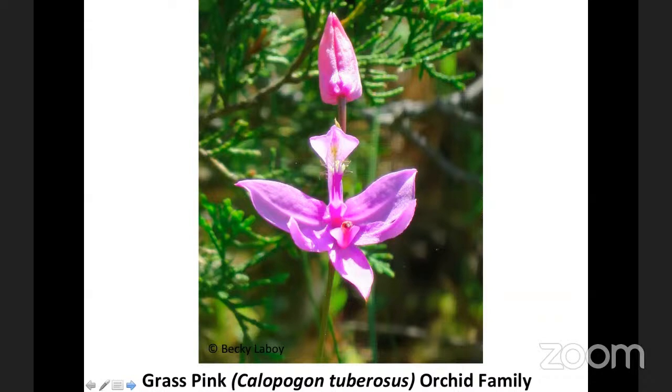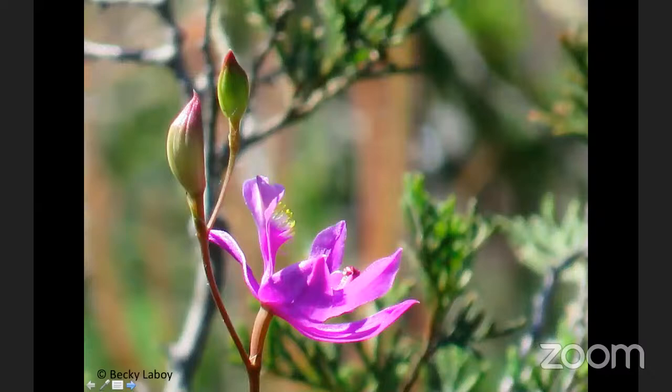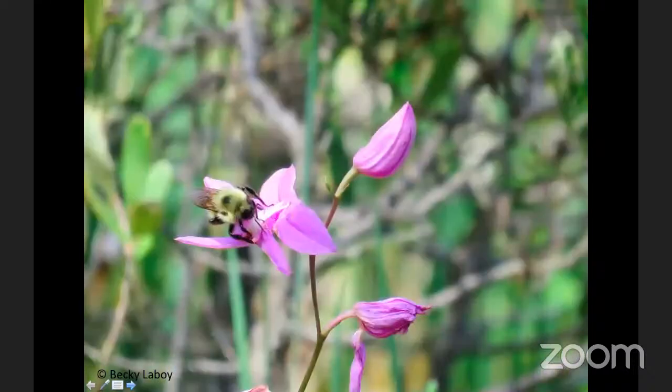It blooms in early or mid-June to late July. A flowering scape grows from an underground bulb. And on the scape, you can find a handful of individual flowers that bloom sequentially up the stem, starting at the bottom. The flower is made of both petals and sepals of the same pink color. The uppermost petal is bearded with fleshy hair-like structures, an attractant for insects, such as this cute bee.